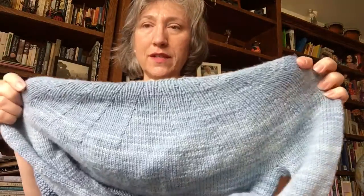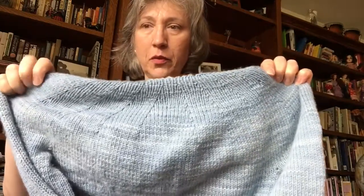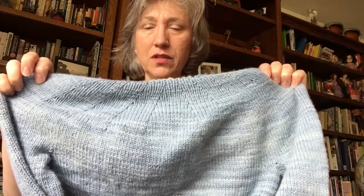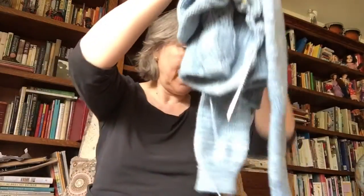And look at those increases. Heidi Kermeyer just has a beautiful way of increasing around the shoulders. That's just so, so lovely. So I've got a little bit of a hole here, I think. So that's one thing I've really been working diligently on, and I'm hoping to have that finished soon.